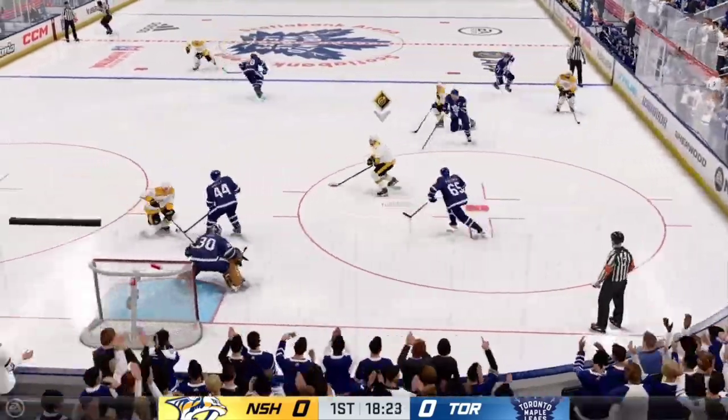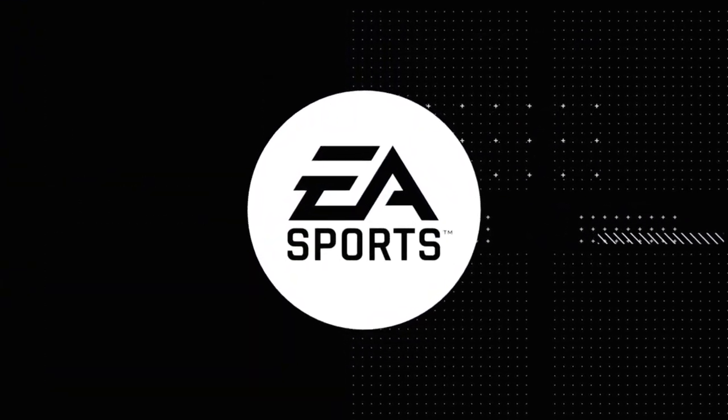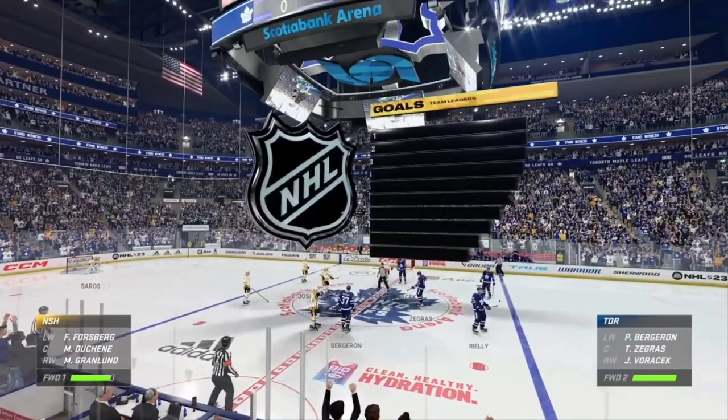Forsberg's got the puck. Here he is. He scores! There's one from Philip Forsberg. Nashville's got the game's opening goal.